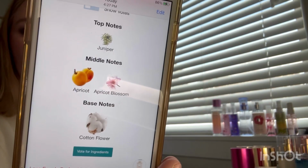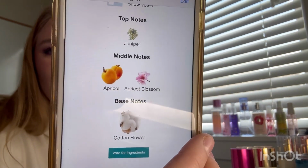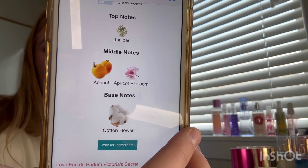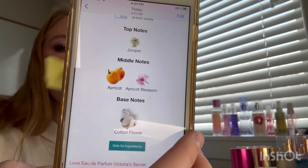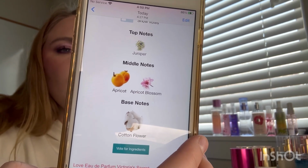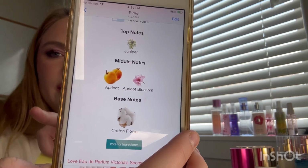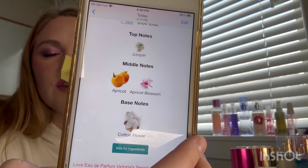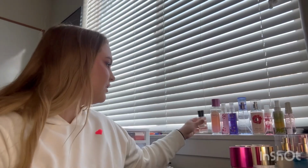And lo and behold, it has cotton flower and apricot in it. So that's kind of where I was getting the peachiness from in the laundry. Juniper, I wish I could smell it more because I do love those really woody scents like that. But you really can't smell that. It maybe deepens this up a little, but this truly smells like if there was a juicy scented dryer sheet or something. Oh, it's so good. It smells so clean, so pretty girl picnic time scent. That's what that smells like. So that's Love from Victoria's Secret.